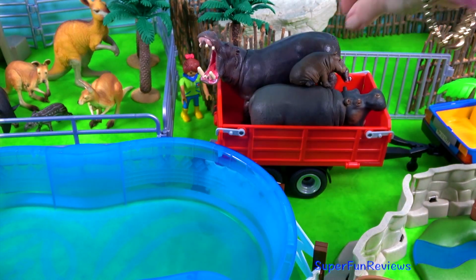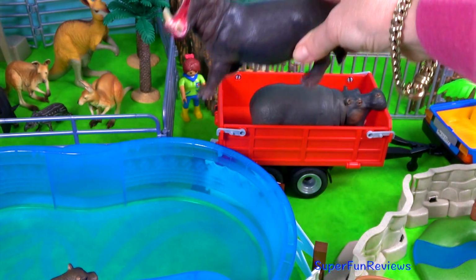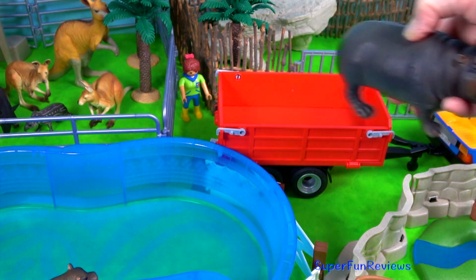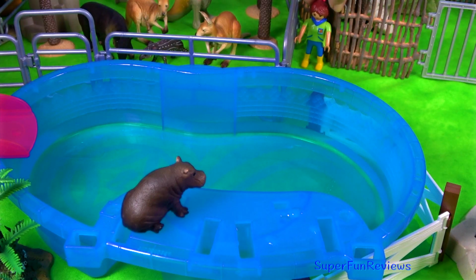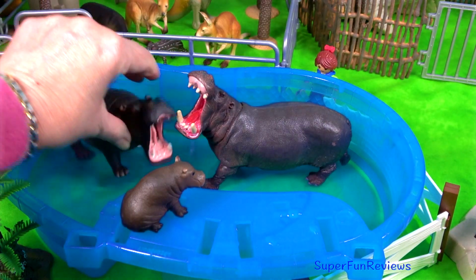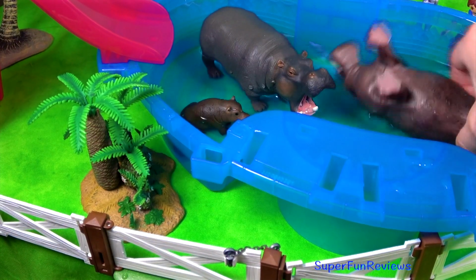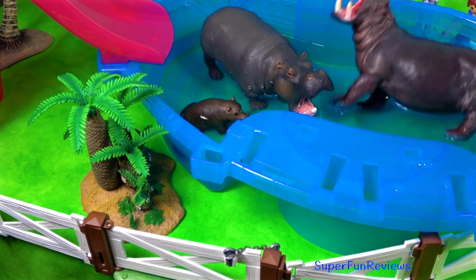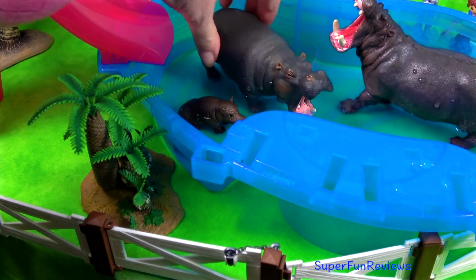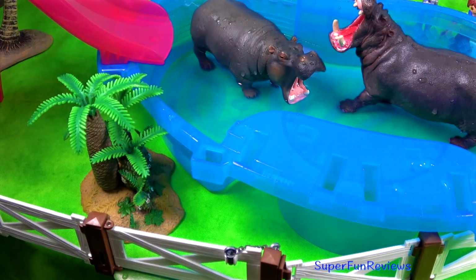Next up we have the hippopotamus. They get to share their pool with some giant tortoises. The hippos love to wallow in the water. Slide, the baby hippo. That looks fun. Let's slide the baby hippo again.